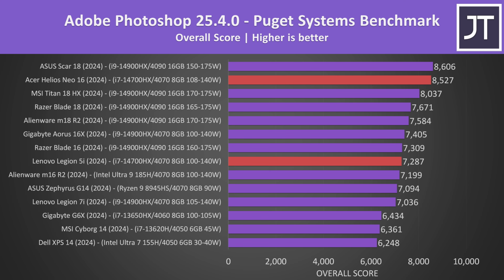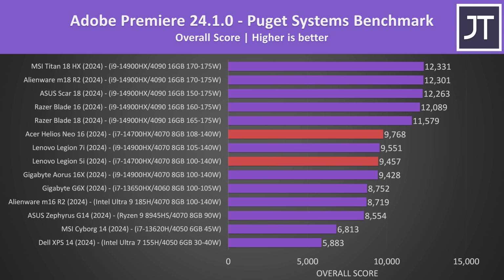And I can't explain why it's hanging out with RTX 4090 laptops in Photoshop. If I had to guess, it's because that benchmark doesn't care as much about the GPU, and single-core CPU performance was similar to i9 processors. But again, as discussed in the Cinebench section, that's just silicon lottery luck.